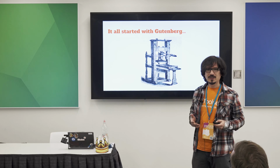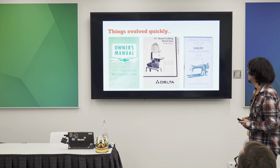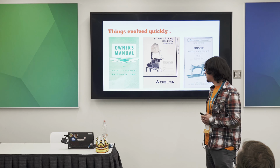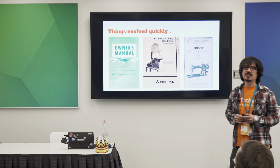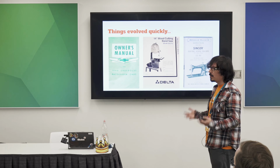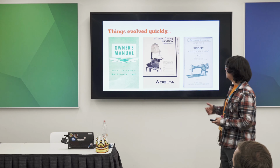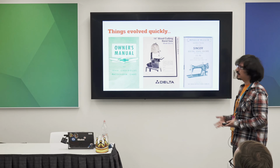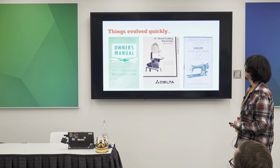type of writing, which is documentation. Of course, right? Because it's the topic of the talk. So this is how it evolved. Of course, this is the 20th century. So with the industrialization, things become more complex, so you needed to explain them. Even the cutting saw. What can you do with it? I don't know. But there's a manual, so it must be interesting.